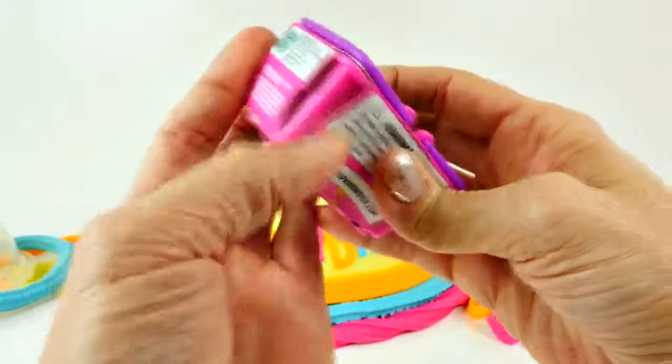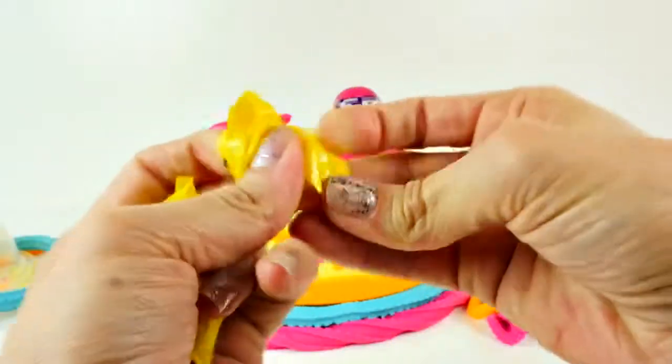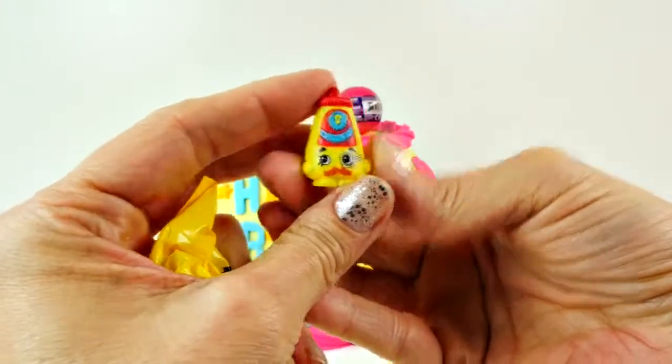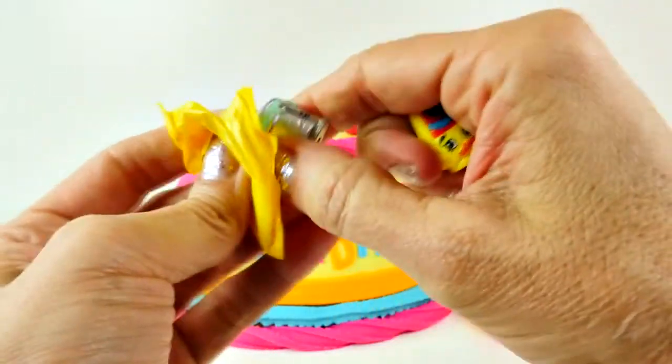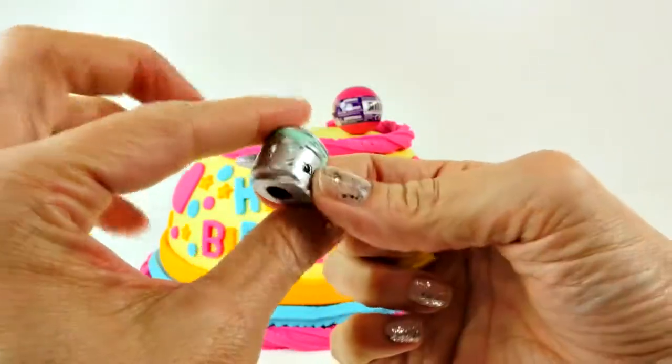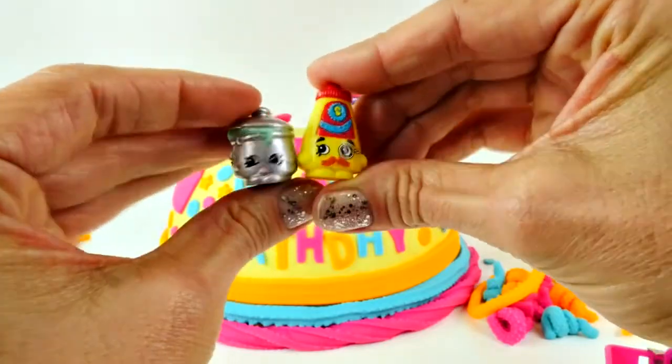I have one more squishy pop back there, but I think I'm gonna take a break and open up the Shopkins surprises and see who we get. Oh, I don't know who he is, but he's so cute. Did you guys see his little mustache? We'll have to look him up. Oh, wow, that's cool. Okay, I need to get my little list and see who we got.